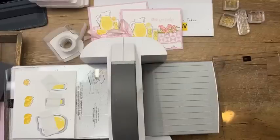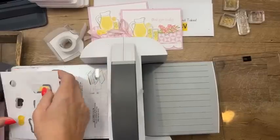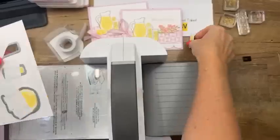I just heard a die hit the ground, and it's one that we need. Oh, where did it go? Oh, no. Hold on, guys. It hit the ground. I don't see it. It's the lemon, and I'm using that one a lot. Okay, hold on. I heard it hit the ground.